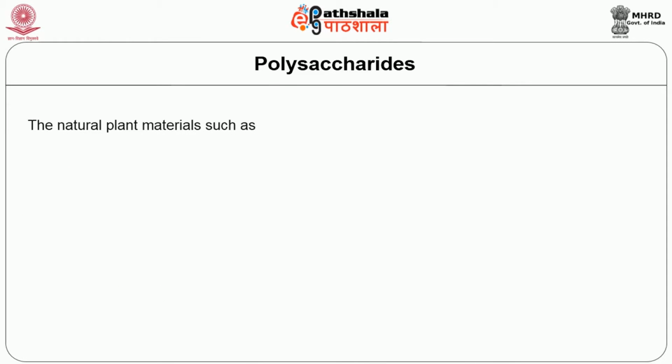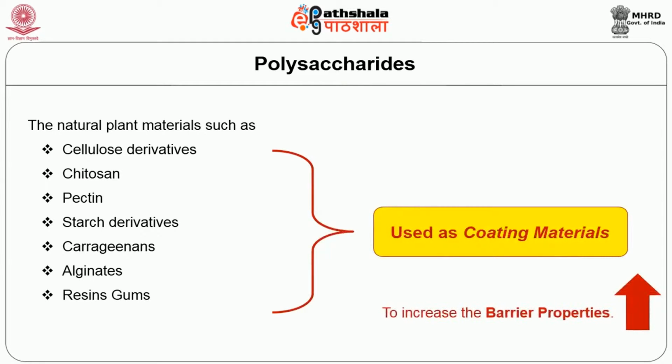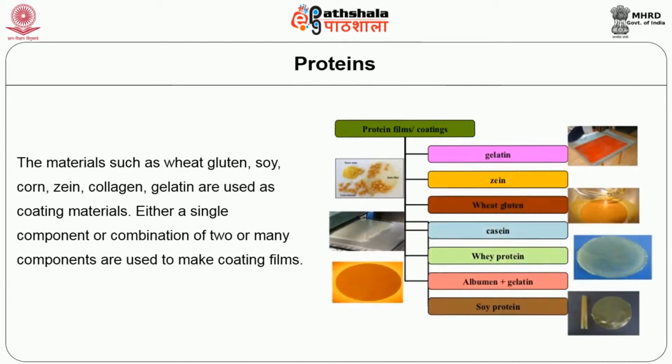Polysaccharides. Natural plant materials such as cellulose derivatives, chitosan, pectin, starch derivatives, carrageenans, alginates, resins and gums are used as coating materials to increase the barrier properties. Proteins. Materials such as wheat gluten, soy, corn zein, collagen and gelatin are used as coating materials. Either a single component or a combination of two or many components are used to make coating films.